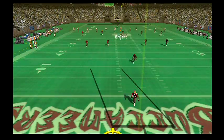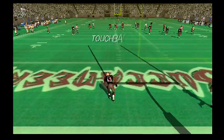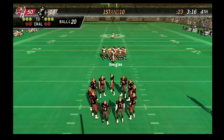Good distance. This one is taken by Moore. It sure doesn't look like they're going to be able to come back in this one, but it's an issue of pride. They want to prove that they're better than they've played so far. It's first and 10.